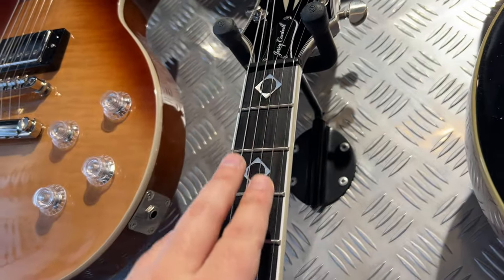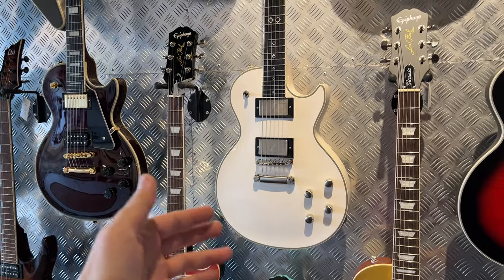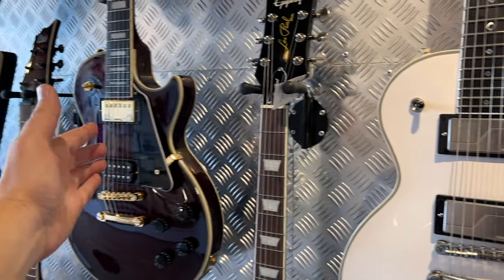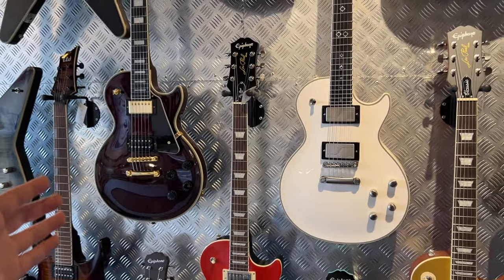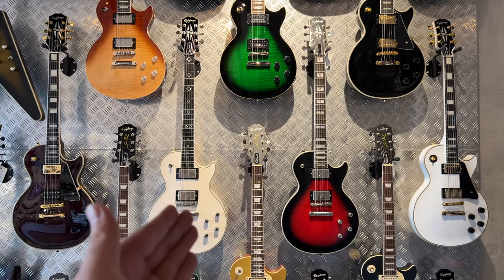I admit the circle and diamond inlays are pretty cool, they are Jerry's design, but in my opinion the Prophecy doesn't say Jerry Cantrell enough. It has 24 frets as opposed to 22, and it has active Fishman pickups as opposed to the passive pickups that Jerry is mostly known for. So what I would do is compare the Prophecy Les Paul Custom Jerry Cantrell to the regular Les Paul Prophecy. And let's do that.